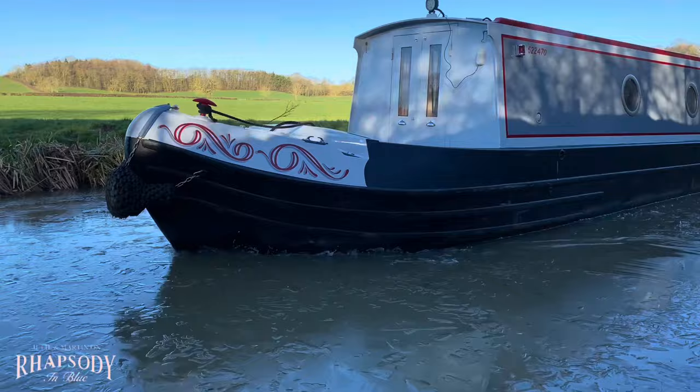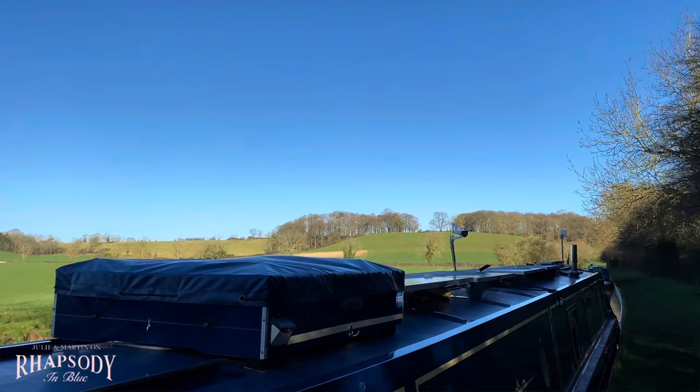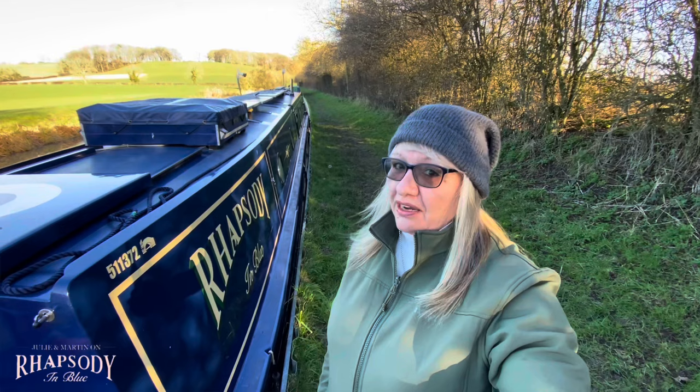You can probably hear behind me that the wind has picked up, but we are going to make a break for it because it's a beautiful sunny day, even though there is still some ice on the water. We're going to go for it. We're going to head down towards Foxton Locks. We're not going to do the locks today. Well, I hope we're not. Fingers crossed that there's a mooring.